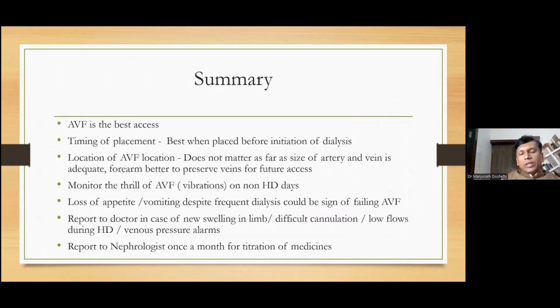So to summarize, AV fistula is the best access among all the accesses. Timing of placement, it's better to get an AV fistula created before we start the dialysis. AVF location does not matter as far as the size of artery and vein is adequate. Forearm is better to preserve veins for future access. Forearm means at the wrist.